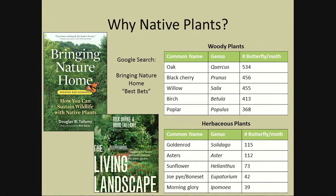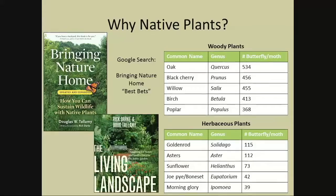But if you just Google Bringing Nature Home Best Bets, you will get this list. It has a prettier, shorter version, but then it's got a whole Excel spreadsheet, and it'll tell you what your best bets are for what native plant species to plant in your yard to bring in pollinators. And this one specifically is talking about butterflies and moths, but that oak, which is the Quercus genus, 534 species of butterflies and moths use that tree in some way, shape, or form. So if you want to get more butterflies and moths, go ahead and plant an oak tree.